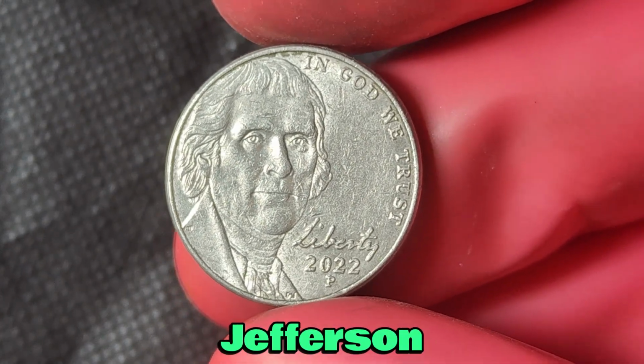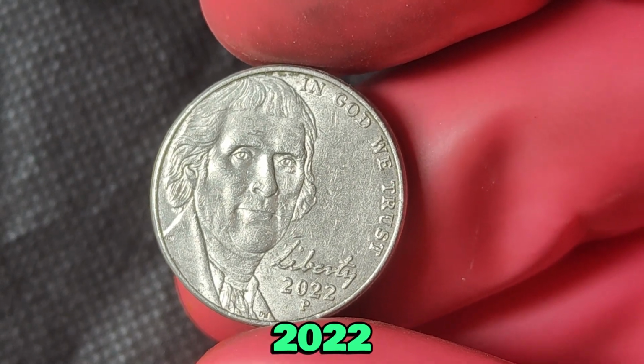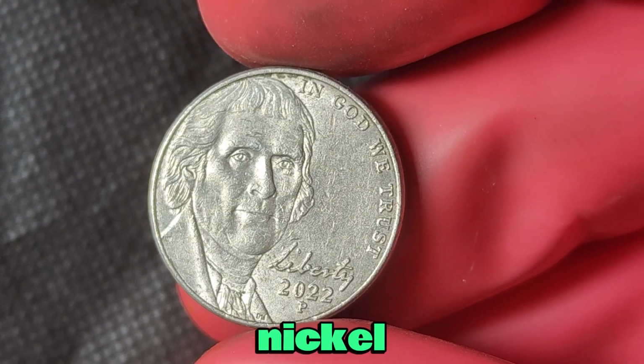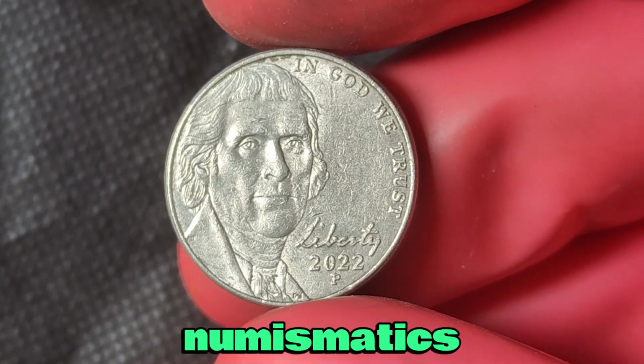2022p Monticello Jefferson nickel. Before we start, you might be wondering, why is a 2022 coin worth millions? Let's take a closer look at this seemingly humble nickel, and you'll understand why it's become a hot topic in the world of coin collecting and numismatics.